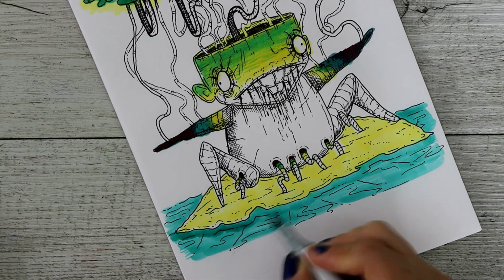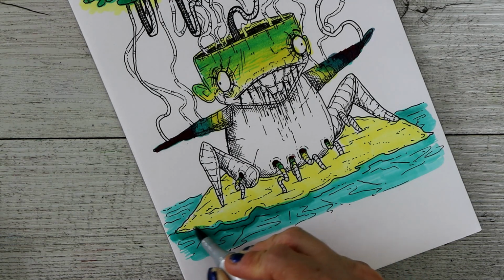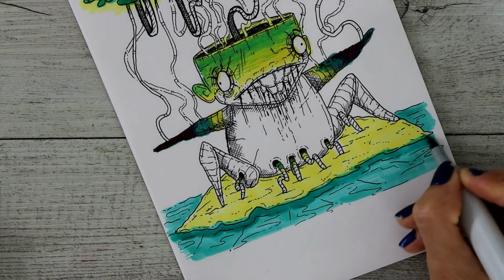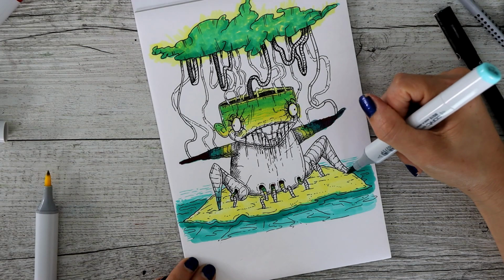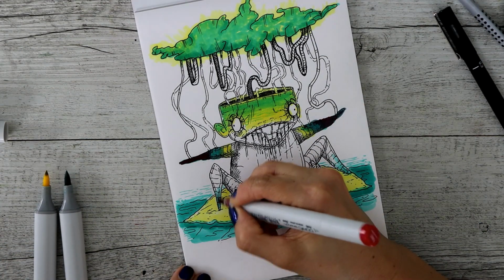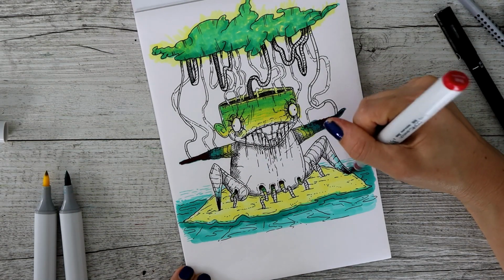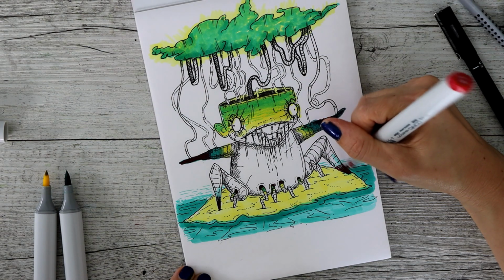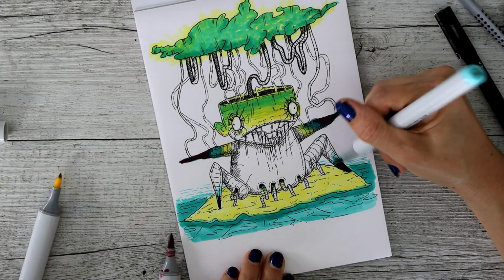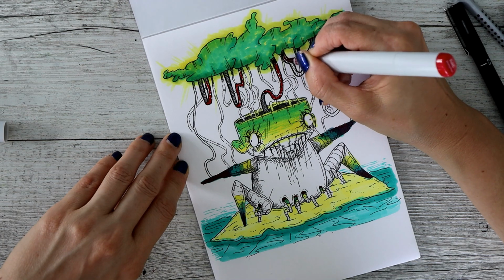Because we've got to make sure I represent the isolation on the island. I'm just wondering if I maybe just do a little bit of colour sort of coming up there. Just see what this looks like.